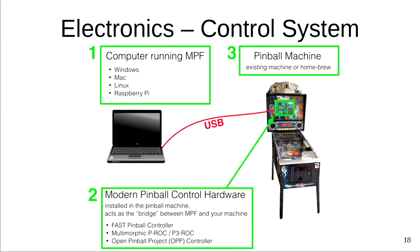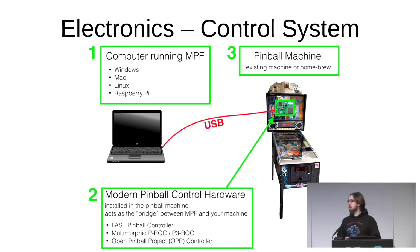So now we've got mechanics, and we bought them, and they're in there, and now we need to control them. I'm working on an open source project called the Mission Pinball Framework, which can control all those mechanics. So you can say, there's the flipper mechanic, this is a button, and this is a coil, enable it, and it will do all the magic in the background.